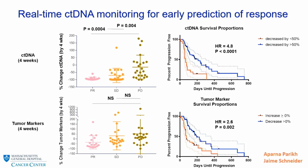So this is work done mainly by Aparna Parikh, a junior faculty member in our group, and Jamie Schneider, one of our oncology fellows. What we're looking at here is drawing blood from a patient before they start a metastatic therapy, and again about 4 weeks after receiving that therapy. This is about 90 patients across all GI cancers, but about 10 to 15% of these patients are biliary cancers. And what we see here is that by just looking at the drop in circulating tumor DNA in these first few weeks, we can very accurately predict which patients will have a partial response, or PR, shown in pink, relative to those who have disease stability or a progression of disease.